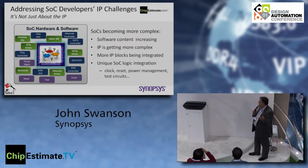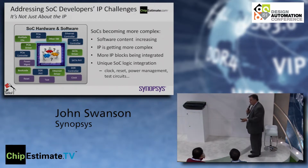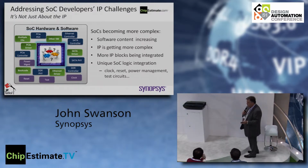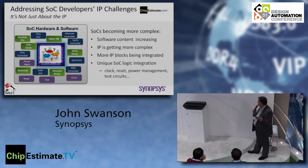So, IP's been used in chips for a very long time. But it's been getting harder and harder. You look at the protocols and how they're evolving, from PCI Express, now we're at Gen 4. Ethernet with all the updates, there's audio-video bridging, time synchronization, and things like that. So the IP just keeps getting more and more complex, and so does the software. You've got multiple drivers, you're supporting different operating systems and things like that. And then to make it even worse, you're putting more IP on the chips.